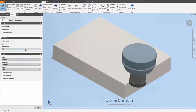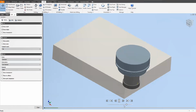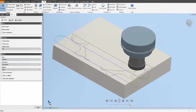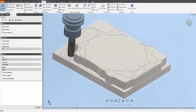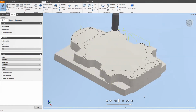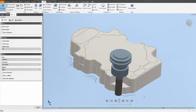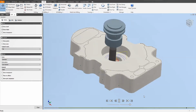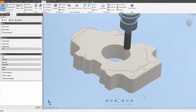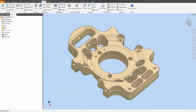Okay, so let's just simulate and see how it looks. So this is just two basic, simple processes: first facing, and then adaptive clearing. Earlier you saw that by just selecting edges and faces, everything is from the 3D models. So there's not really any calculation made manually from area to area, point to point. Basically, just by selecting the edges and the faces of the 3D models.